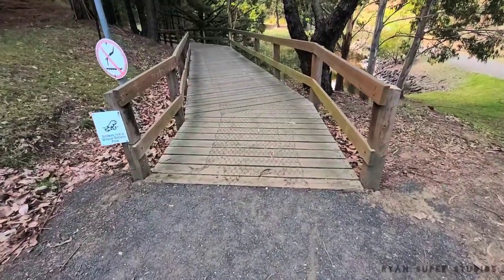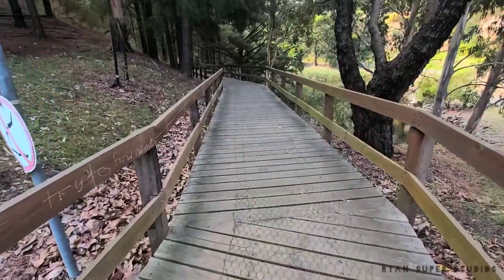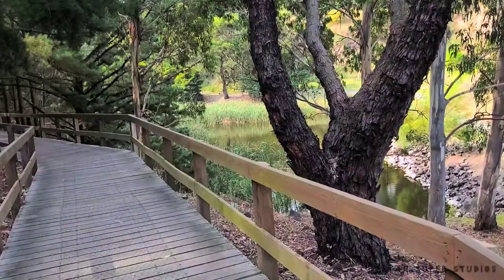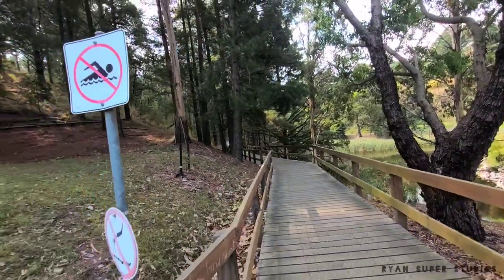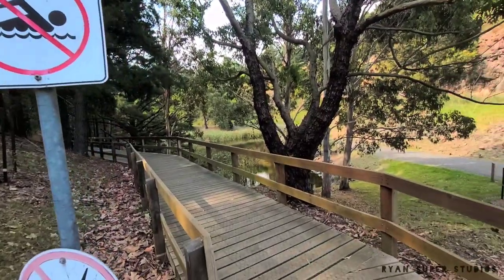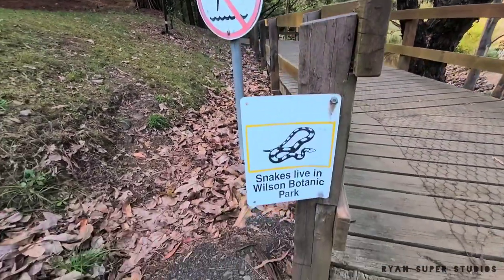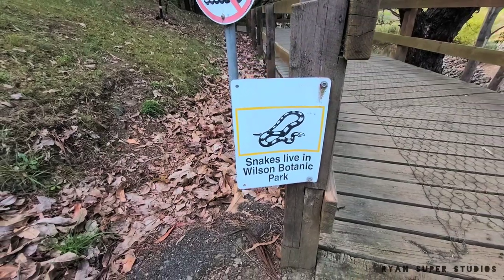All right, I'm about to walk. This is actually a nice boardwalk overlooking the lake down there, surrounded by trees. And they said no swimming. Who's gonna swim in that lake? No one. No diving. Okay. Oh, there's another one. Snakes. Oh my god. OMG.